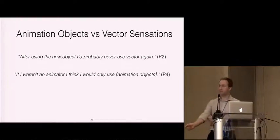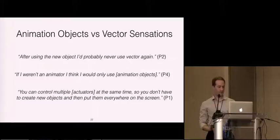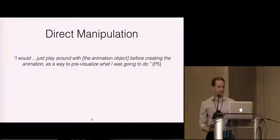But this is a little more nuanced, because animators expected that while they preferred animation objects, they also thought they would be more accessible to people who weren't animators. So because they're experts, they could kind of work with the vector sensations, but it was definitely more accessible to other people. And vectors were able to control more of the area at once. So it was a little more powerful. So we encourage people to maybe keep this in as an additional feature, even though the animation objects worked quite well.